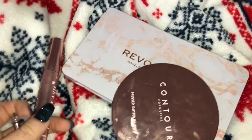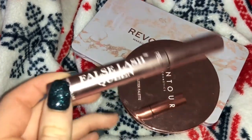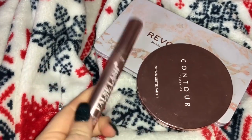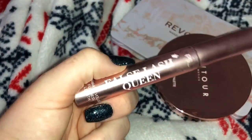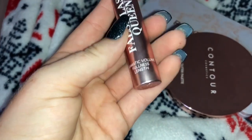Here are a few of the products that I've been loving, because I did want to show you before I put all my makeup away. So this, which is really grubby but I have got a backup, is from Primark. It's the False Lash Queen Mascara. This is absolutely insane. I've been using it every single day. It's completely overtaken the Revolution one and all the other ones that I've been loving. It says dramatic volume, fullness, length.